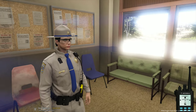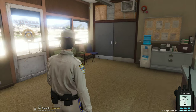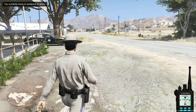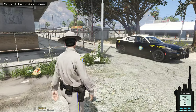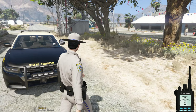We're going to do SAHP. Going to finish up the pack today with the last vehicle. I just recorded the one for the Blaine County with the Tahoe. So we're going to finish it up today with the last vehicle in the pack. We're up here. This is the 2018 Dodge Charger. It's in this pack.